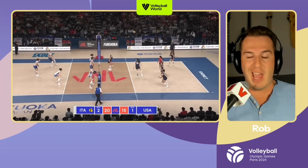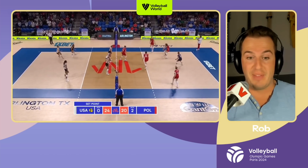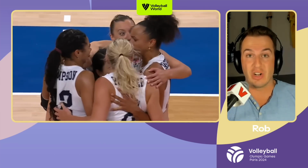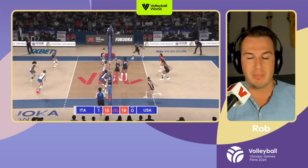And in an era of women's volleyball that's in a way defined by singularly dominant players, the United States is the opposite of that. This is a team defined by balance, defined by togetherness. This team is where the whole is greater than the sum of its parts. And I think the mental game is really important for this American team.